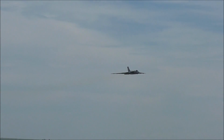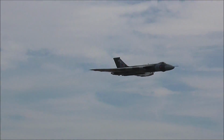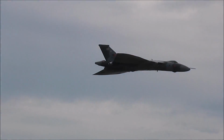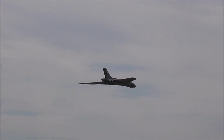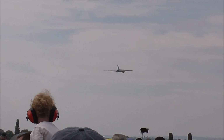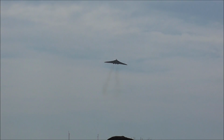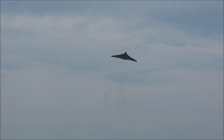Who designed the fantastic Lancaster bomber. The power coming on those engines, and he's going to do a spiral climb.